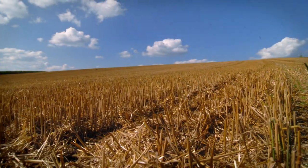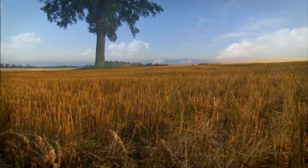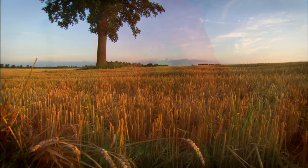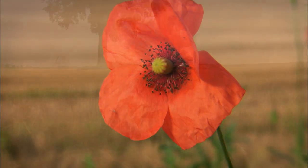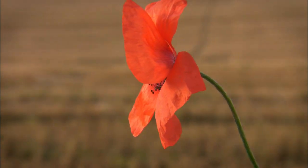All that is left are bare stubble fields. The calls of the quails and the chirping of the bush crickets have fallen silent. There are only a few poppies left at the edge of the field.